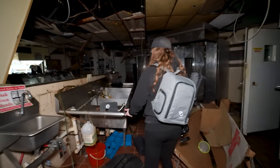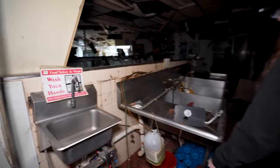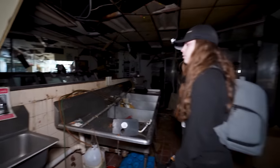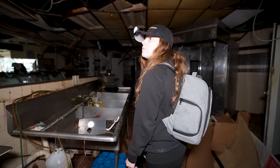You got a big, big, big sink and it's coming apart from the wall. I wonder if people are trying to scrap any wires and things like that. Yeah, that was loud to hear. That was real.